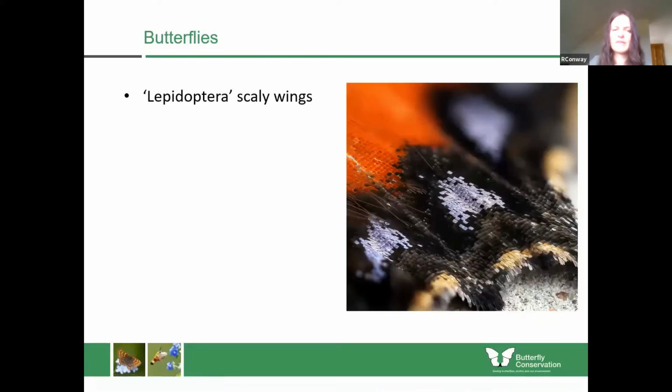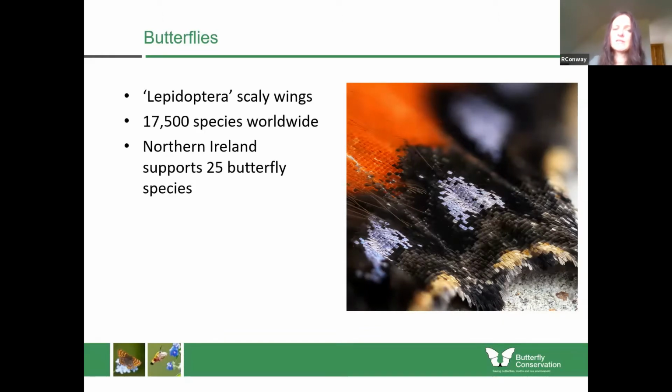So butterflies, they are part of the order Lepidoptera, which means scaly wings. And you can see from this photograph that their wings are made up of these tiny little scales. There are 17,500 species worldwide, and Northern Ireland supports 25 species of butterflies. And we have another couple of migrants that we see from time to time as well, but infrequently.